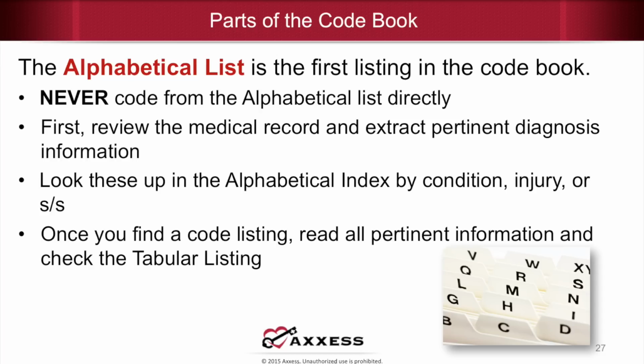Now let's talk about the parts of the code book, because once we've deduced kind of what we're supposed to code, then we have to actually look up the codes and figure them out. Now I will say this, going forward, the code book is going to be your best place to get a code. Our software and many others, yes, we do have lists of diagnoses, and they are absolutely just that. They're just lists. They have absolutely no guidance, no rules, no regulations, or anything else. They're just a pick list.